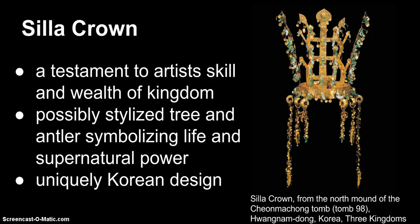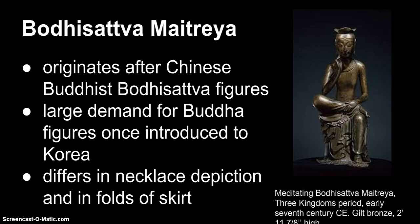The crown includes gold rivets and wires, and comma-shaped jade stones adorn the crown. Some archaeologists believe that it may represent a stylized tree and antler forms that symbolize life and supernatural powers. The technique of working with sheets of gold may have come from northeastern China, but the crown has no Chinese counterpart and the design is uniquely Korean.